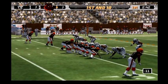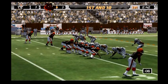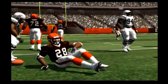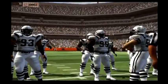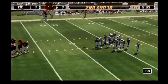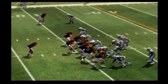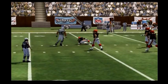Only one man in the backfield. Hand it off. Grant is there for the tackle. Defense looking for the run, and the runner just about got back to the line of scrimmage. There was no possibility of going up the middle and picking up anything. Second and 10. The visiting team with a four-man front. Brooking stops the play in the backfield.